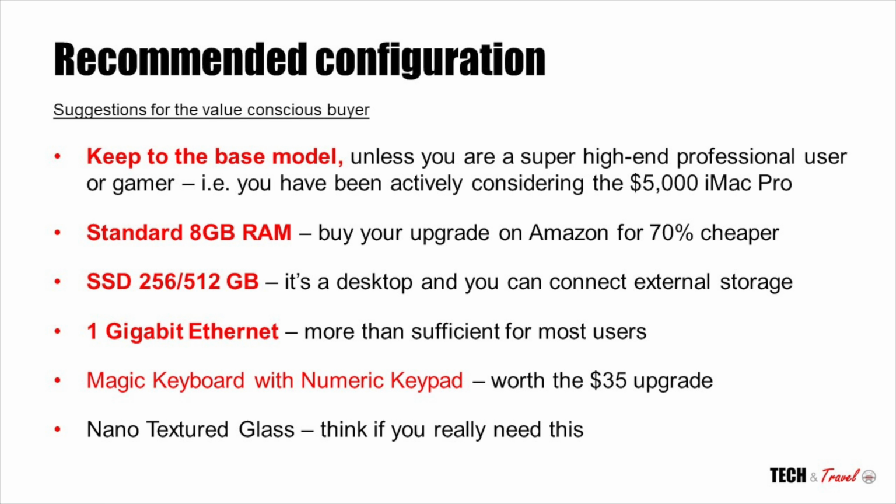Well, it's a big question. For me, the answer was a clear no. So yeah, that's the recommended configuration. Just a quick recap. Keep to the base model or the next one, which is 512 GB. Keep to the standard 8 GB RAM. Please don't bother spending more on RAM. SSD, keep to 256 or 512. Keep to the 1 Gigabit Ethernet. And I guess one place where I would recommend upgrading is the keyboard, which costs you all of $35 only.